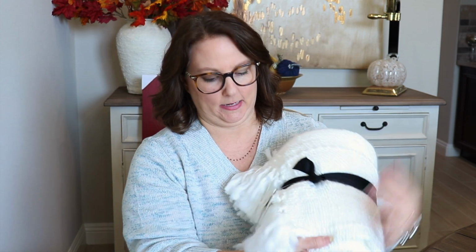And then I also picked up this beautiful blanket, and this is from the Hearth and Hand collection. This one was $30, so it was a little bit more expensive, but it is just gorgeous. And again, it's super soft. I love the tassels on the end, and I like that it's more of a pure white.